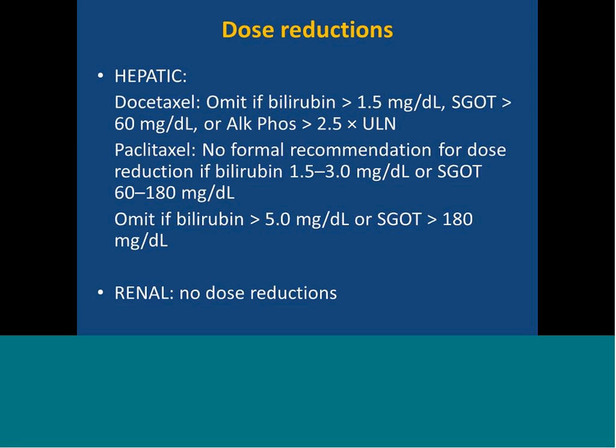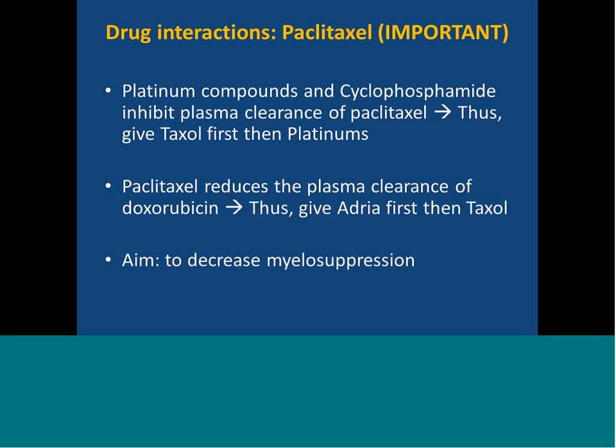Dose reduction, again, for Taxotere, if your bilirubin is over 1.5, you cannot give it. For Taxol, if you have a bilirubin of 1.5 to 3, there's no firm recommendation for dose reduction, but if your bilirubin is more than 5, then you need to stop the whole Taxol. There's no dose reductions for renal parameters. This is something that I didn't know when I was a fellow, and when this question came up, I was like, I don't know the answer to this. This is one of those questions where I just picked an answer because I really didn't know what the issue was.